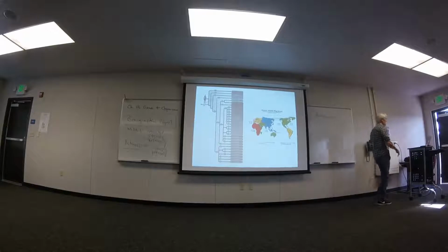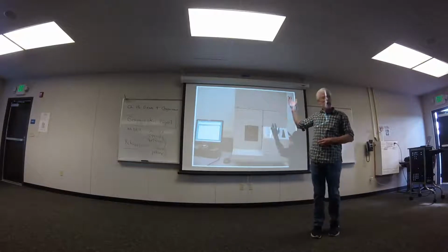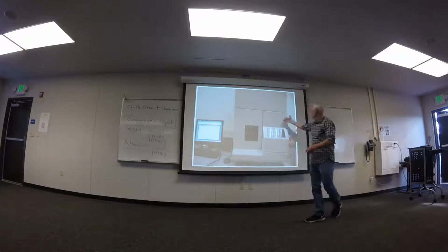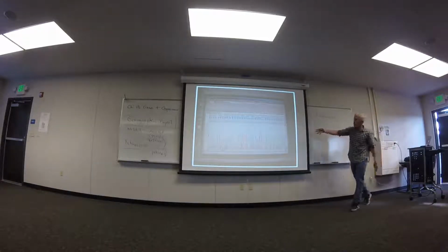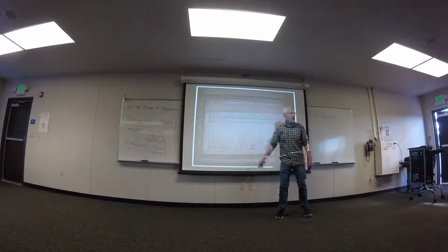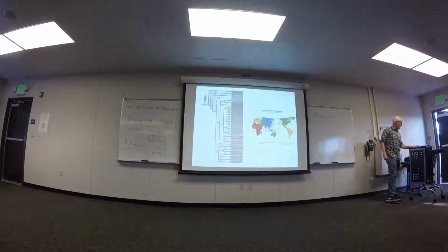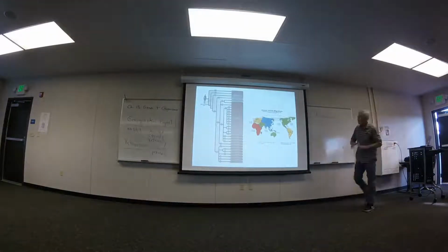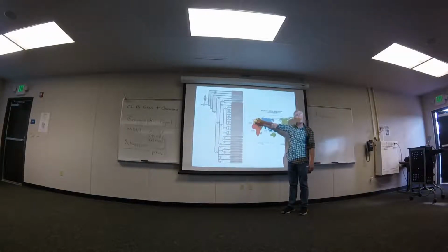Now, when I teach DNA sequencing at the Newark Center, this is what I have my students do. I have them clone their own DNA and identify their mitochondrial haplogroup. This is the sequencer that we use at the Newark. This is actually my sequence here. I've done mine, and I've done my wife's as well, and it turns out we're not from the same origin. There were two migrations of modern humans into Europe.